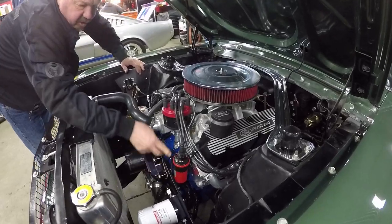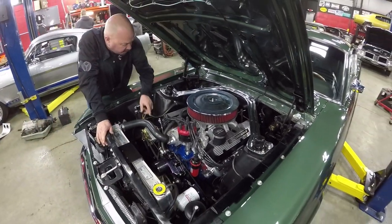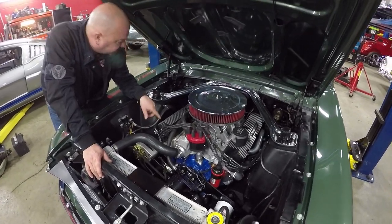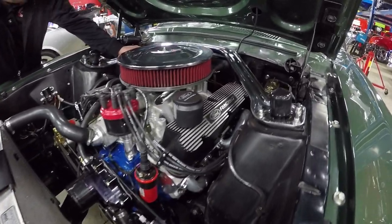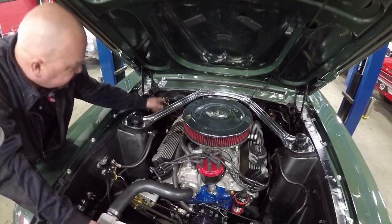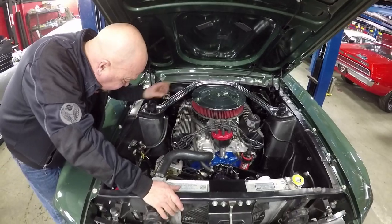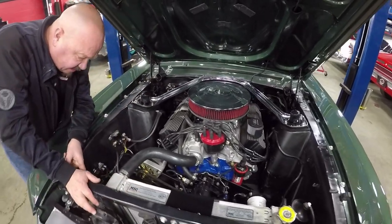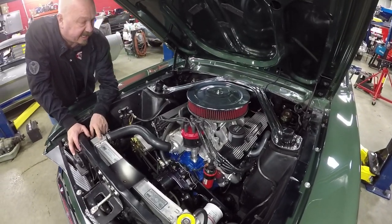It's got a blaster coil going to MSD distributor. Good looking Taylor wires. And down here, these headers are jet coated, looking good. We've got the shock tower brace here all chromed up. I think I already told you it was a 770 Holley underneath here. That's a fuel regulator for the fuel going to the carb. Of course, the solenoid, all the wiring looks good. The MSD box sending the spark to the distributor. A big old cross flow aluminum radiator keeping it cool.